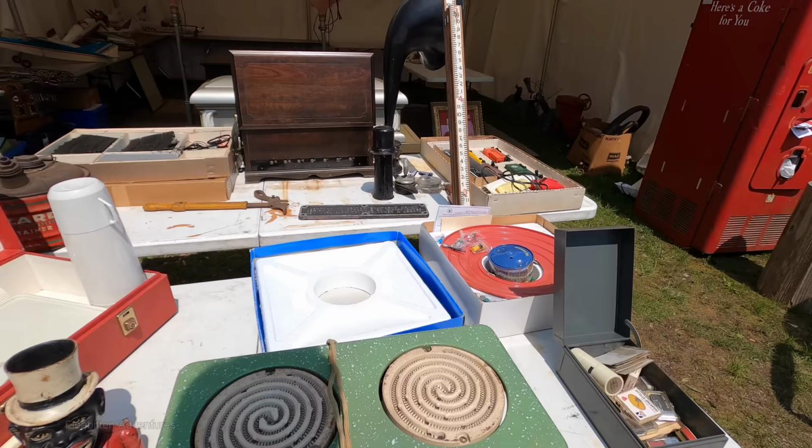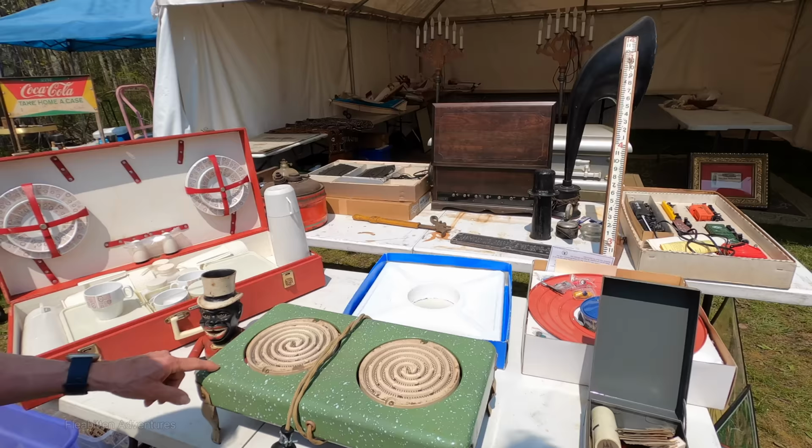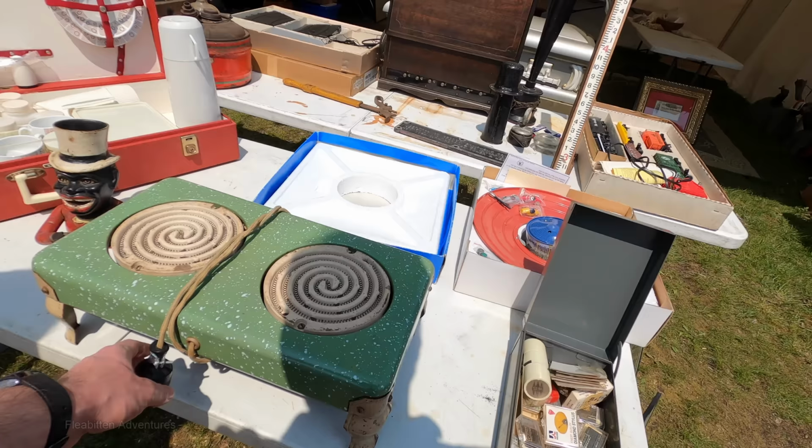Well, that does not look safe. That's a coil there. That would heat up and get red, I'm assuming. Yes, it does. I've seen that. That's a hot plate. It's an old one. Definitely, it's probably a new plug, but that wire is old.